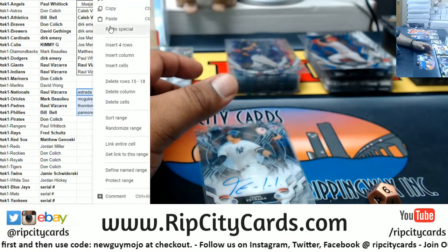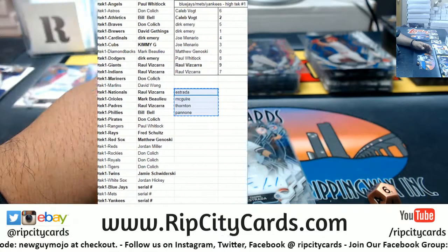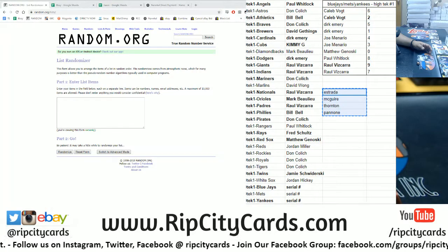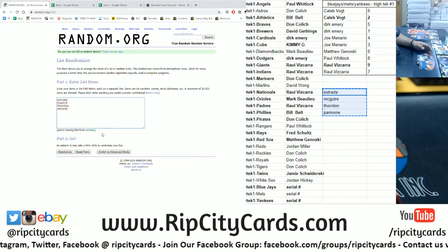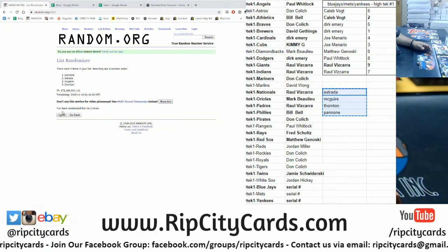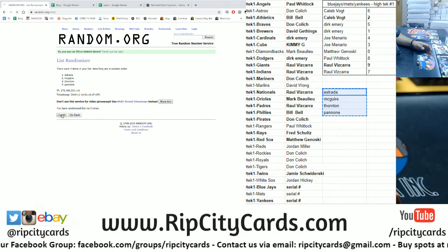All right, so I'm going to random the cards first, then I'm going to random the names, and the top four will get the cards. All right, here we go. Going six times. Five and six.